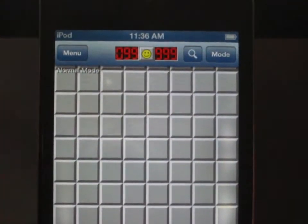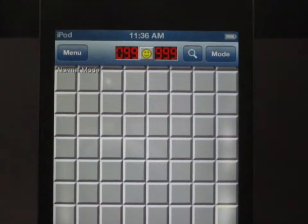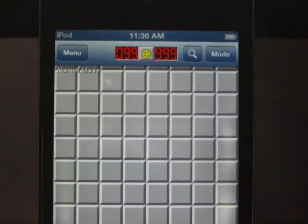Starts a new game up. Get a nice little sound. I'm not really sure if that sound is present in the PC version or not, but yeah, there you go. Now, this mode button here, let's go ahead and take a look at that.